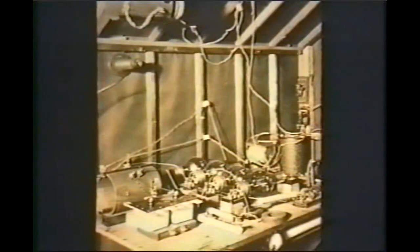It was hurriedly assembled. Note there was no separation or shielding between the oscillator and amplifier circuits. And strange to believe, this could have been the most modern and the most powerful amateur transmitter in the country. And as you will see, it proved to be exactly that.